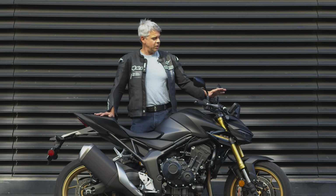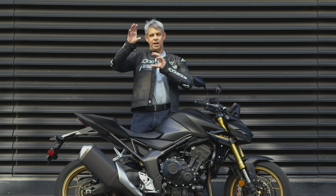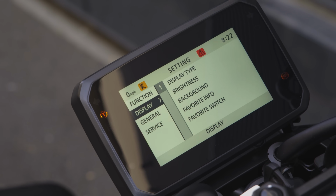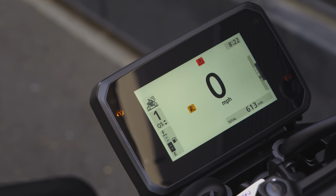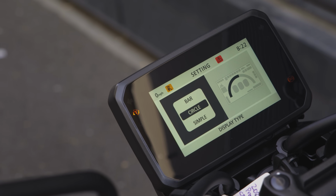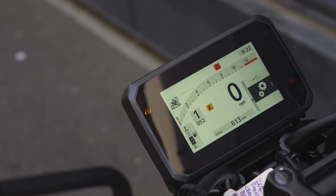There's some other things going on in your screen up here. It's pretty cool. You can select 3 different designs as far as the layout for the tach, speedo, that type of thing. But the one that we had, I thought was probably the most useful. It's not overloaded with information. Everything's pretty easy at a glance to decipher, get the information you want, gear position indicator, that type of thing.